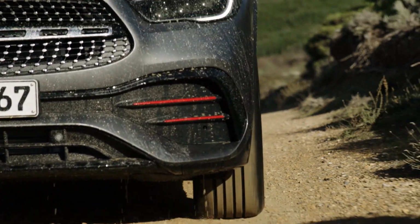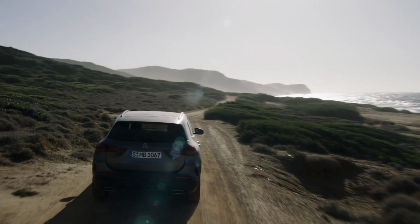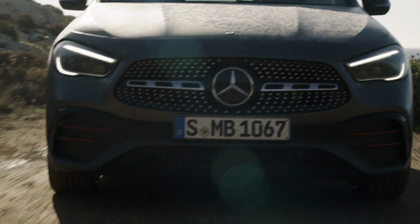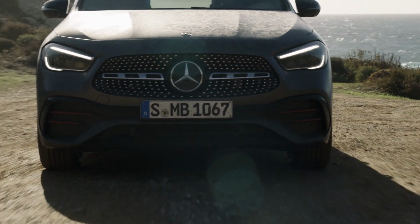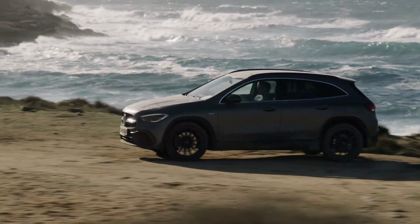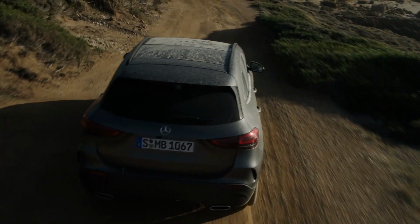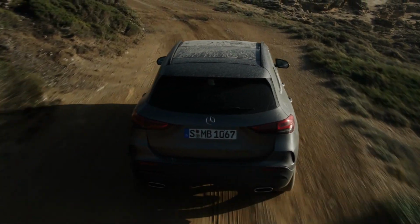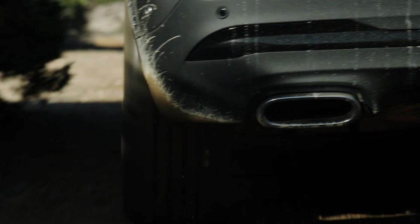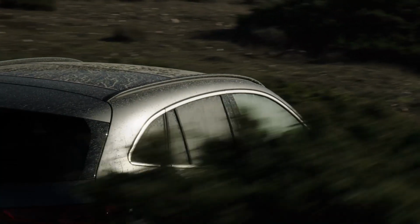So this new GLA looks more like a real SUV now compared to the previous generation, which was more like a crossover, or some even say a jacked up version of the A-Class. Now this one is more than 10 centimeters taller, also 30 millimeters wider and 14 millimeters shorter. Now the car actually drives on the same platform as the new A-Class, and it offers much more space inside.